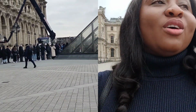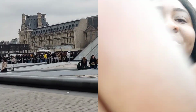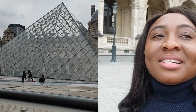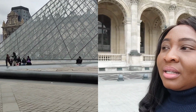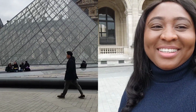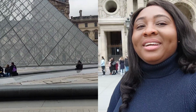You can imagine the lots of people already waiting at almost 5 p.m. But anyways, it's famous, so a lot of people want to see it. Here, this is the side view. The queue is extremely long. I don't think I'm in the mood to queue today.